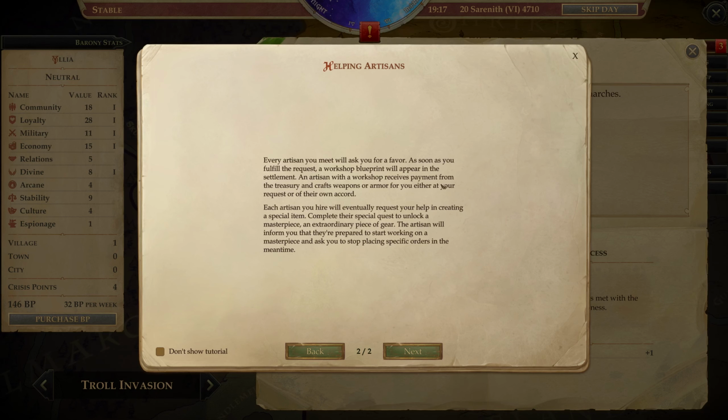The artisan with the workshop receives payment from the treasury and crafts weapons and armor for you at either your request or their own accord. Each artisan you hire will eventually request your help in creating a special item. Complete their special quest to unlock a masterpiece, an extraordinary piece of gear. The artisan will inform you that they're prepared to start working on the masterpiece and ask you to stop placing specific orders in the meantime.